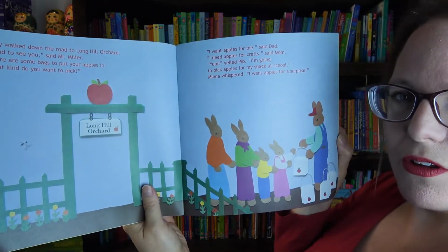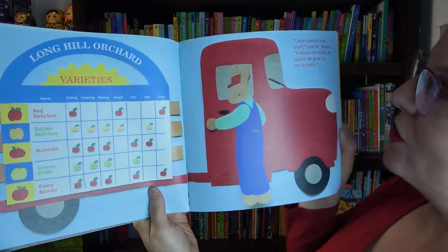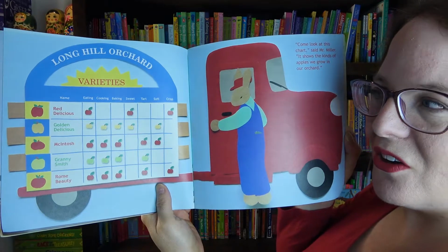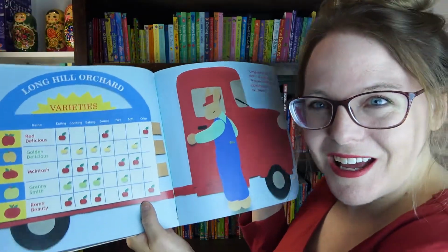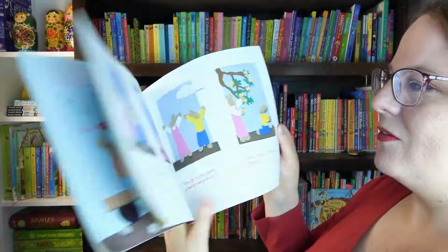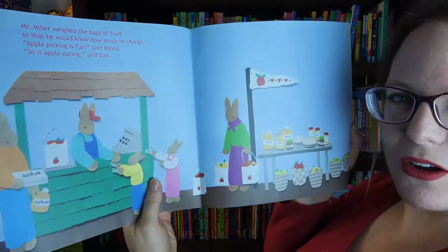This one's about a little bunny family and they're going to the orchard. There's a graph here, a chart to see what kind of varieties are good for eating and cooking and for apple crisps. And so that's pretty handy. I might use that myself this year when we do some baking. So this one looks like a cute story here.